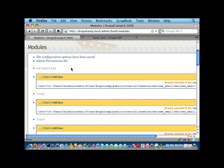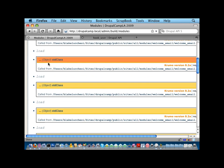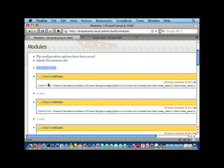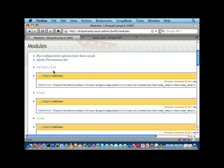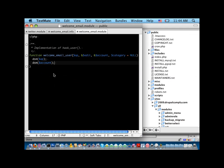So, automatically we see this hook has been fired a number of times. Okay, so it's been fired for the categories operation. Okay, and at that point, we don't have any data in the account variable, right? Because if you look at the Twitter implementation, all it did was return an array. It didn't need to operate on any accounts or anything like that.